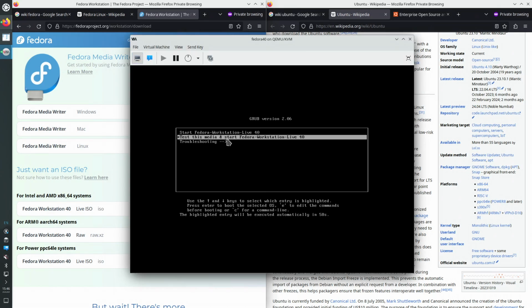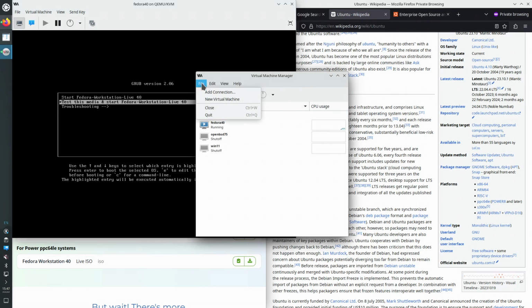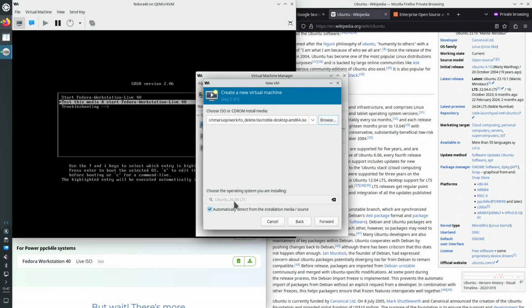So it's going to test the media and then start in live mode in 60 seconds. Let's try to create another virtual machine in the meantime. Add new virtual machine, ISO, browse, Noble desktop, choose. It could detect it correctly, Ubuntu 24.04.